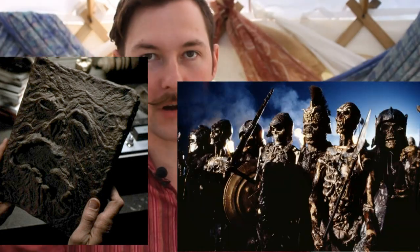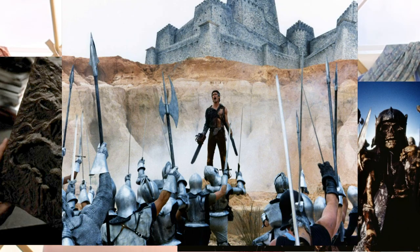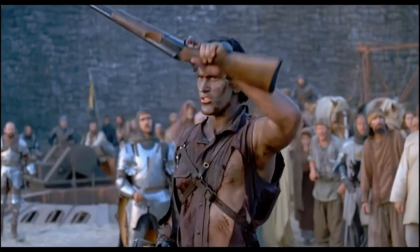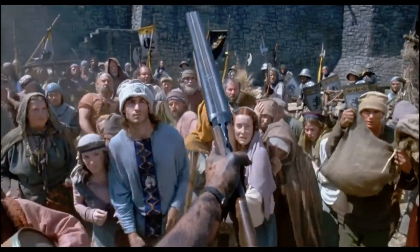Nina? Yeah. Get me my boomstick. He has the Necronomicon. When the army of the dead arrives to destroy the world, he gets transported back and he's got a shotgun. He says, "See this? This is my boomstick."